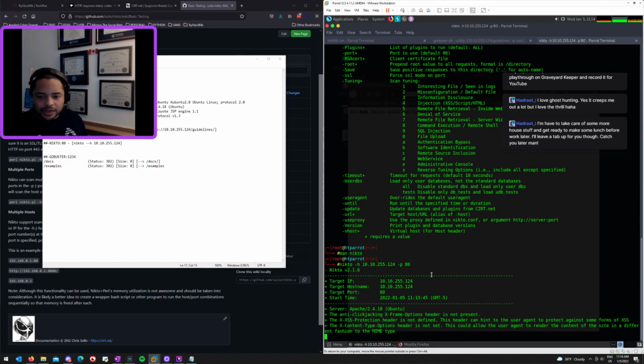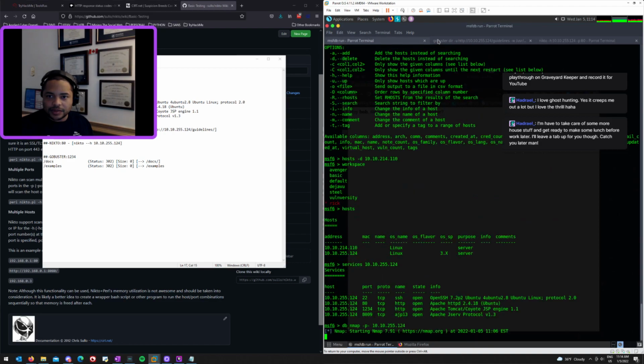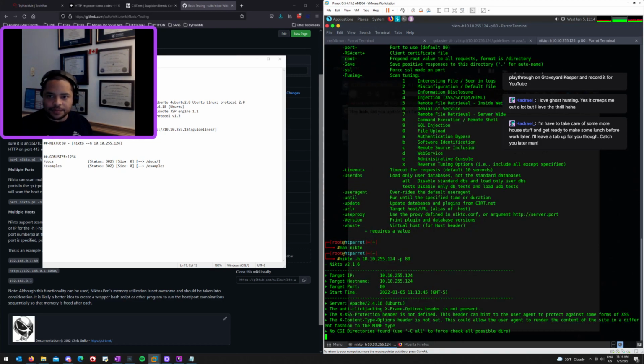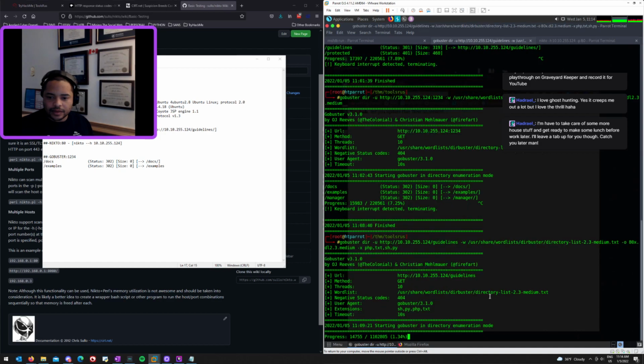All right, so what did it do? What does it tell us? It tells us the server header can hint to user agent to protect against some of the XSS. So cross-site scripting, but I got nothing yet on this, so that's fine. And I'm using it against guidelines. It's gonna wind up nothing being in guidelines.